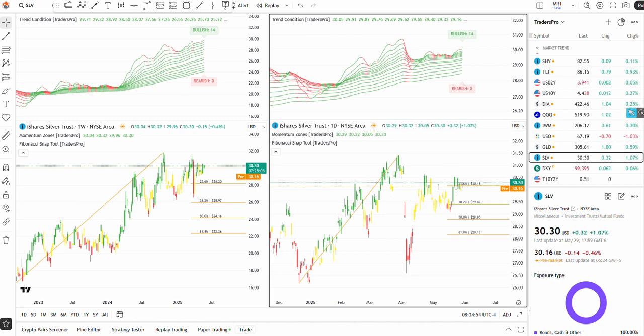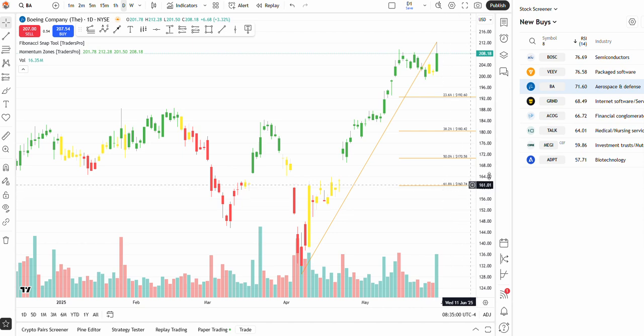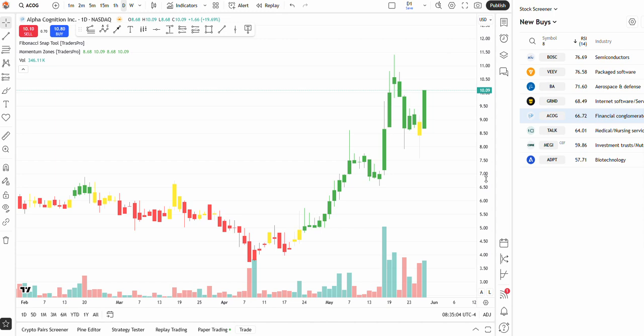Let's take a look at a couple of stock ideas today. Boeing getting some confirmation on big volume as well. We've seen ACOG, which is an interesting price pattern, probably the best looking price pattern of the group. Increased volume, nice confirmation, symbol ACOG there.